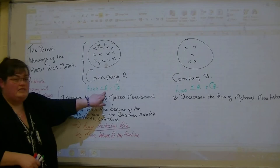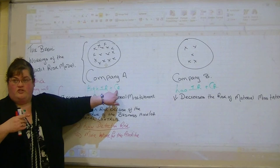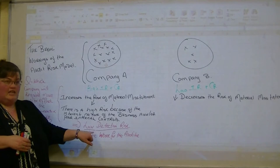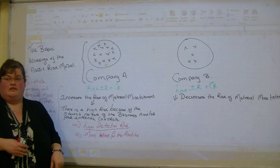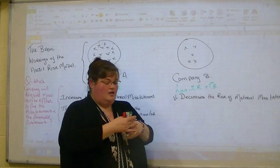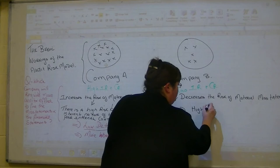Control risk is also outside the auditor's control because the company makes the internal controls. The only thing he can actually have control over is detection risk. So he has to set a lower detection risk, so he'll have to do more audit work to find all these misstatements in company A. And then over here, if we have low inherent risk and low control risk, it's not a risky business and their internal controls are very strong, so that means we would have high detection risk, which means less work for the auditor.